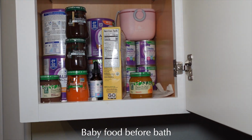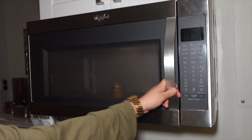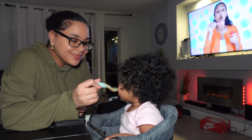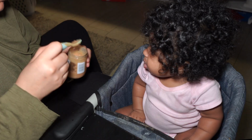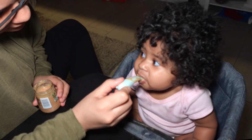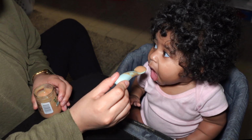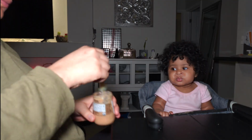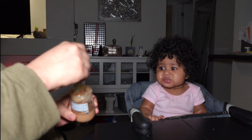But we always have a time frame of when you're supposed to be going to sleep, from like 7 to 9. So tonight she had her bottle a little earlier, so we're gonna just give her some baby food for the night, take her a bath, and then give her a 4-ounce bottle. She's a 6-ounce girly, but because she has some baby food, we're gonna give her 4 ounces so she's not too full.